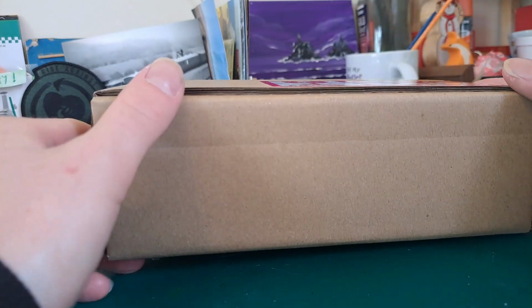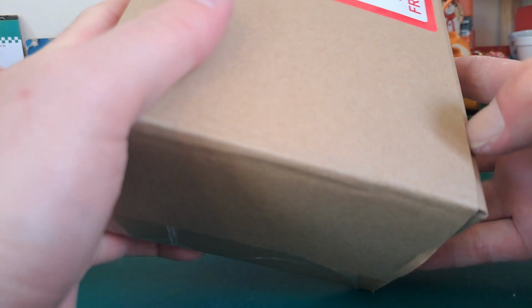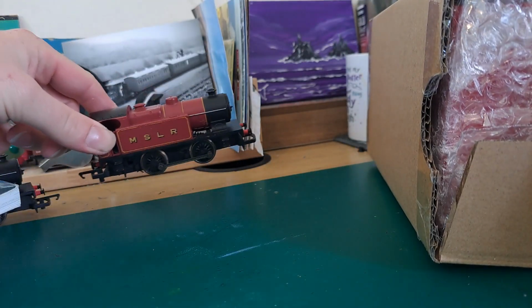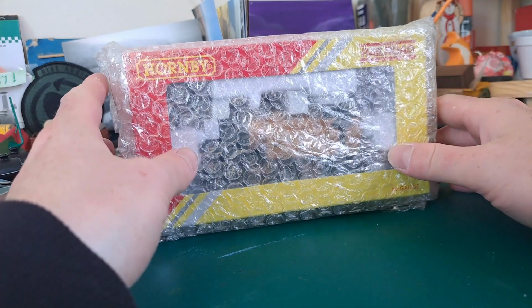So I bought this from the New Railway Modeller's shop, and it cost, well, let's say nearly £50, which, put it this way, in 2006 could buy you the train set that this engine came in, so that's inflation for you. But I'm really excited to see the livery.